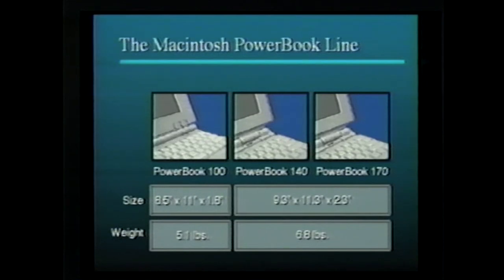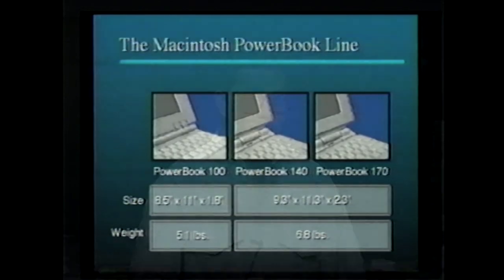So as you can see, a lot of the functionality that you associate with Macintosh desktops are now in these notebooks that are sub 7-pound machines. So a lot of achievements there. And we got these machines down to the true notebook size. So the PowerBook 100: 8.5 by 11 by 1.8 inches thick, weighs 5.1 pounds. The PowerBook 140 and 170 share the same plastic, slightly larger, right around 6.8 pounds.